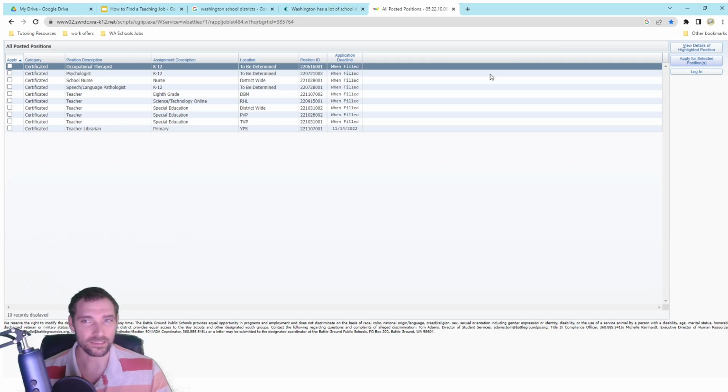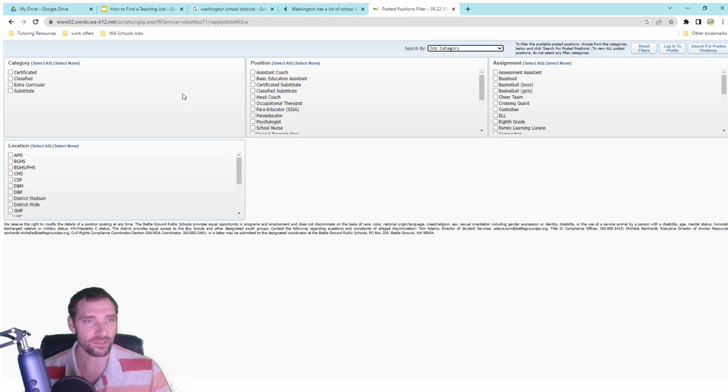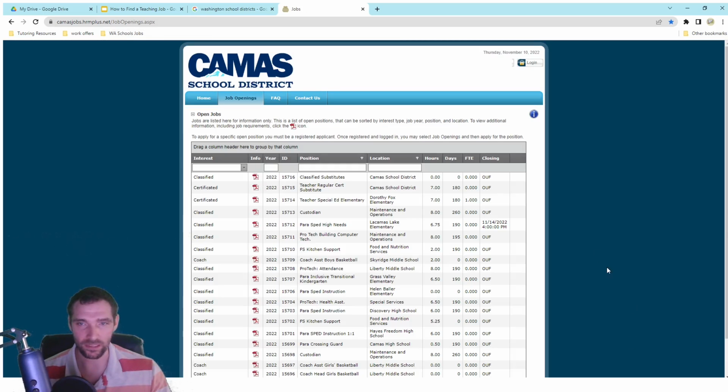A lot of them will use the same platform. So if you log in with one, then you can log in and transfer that information from one school district to another. And yeah, this is not super user friendly, but they do have ways for you to search by location and category. Most districts will have some sort of job posting page on their school district website. And so you can see that I've got that for Camas. I've got their jobs bookmarked, that page just straight there.